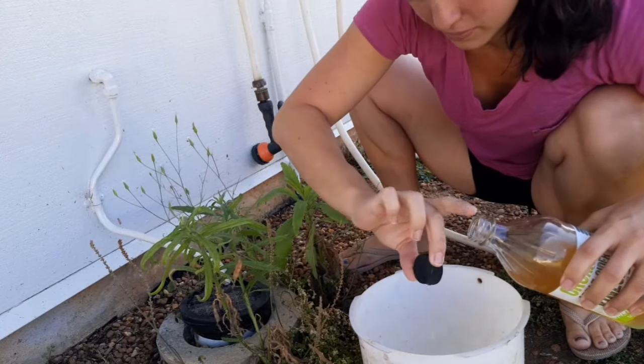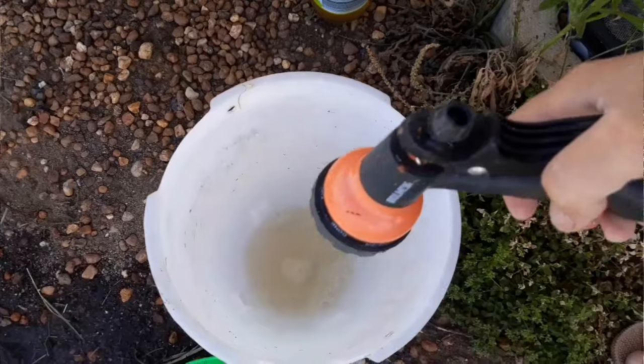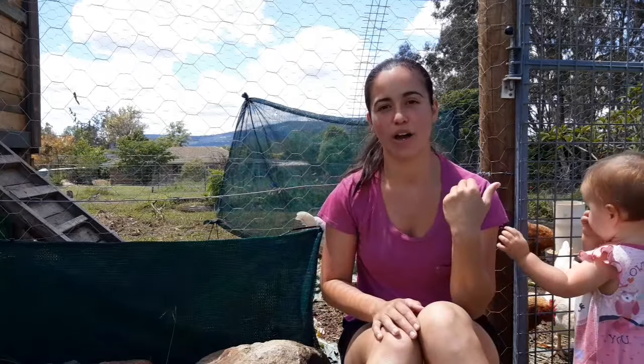How I give it to my chickens, I do it once a week. I will put about 1 to 2 teaspoons in a gallon of water into their water container, and I let them drink that for several days, and then I will change over the water to just fresh water without apple cider vinegar in it. And I do that every single week for them to keep them healthy and strong.